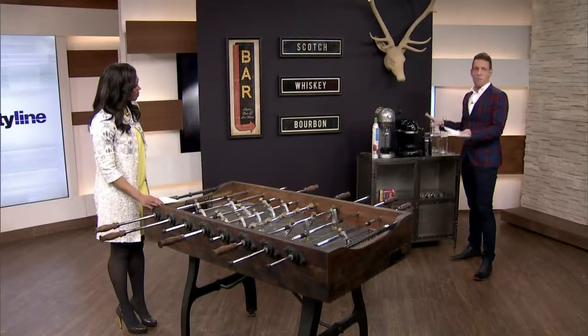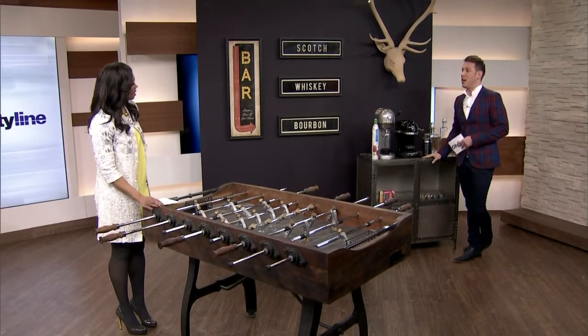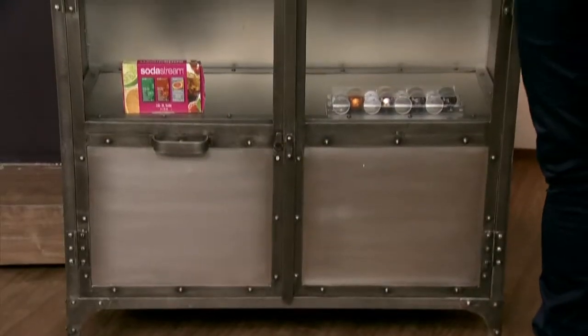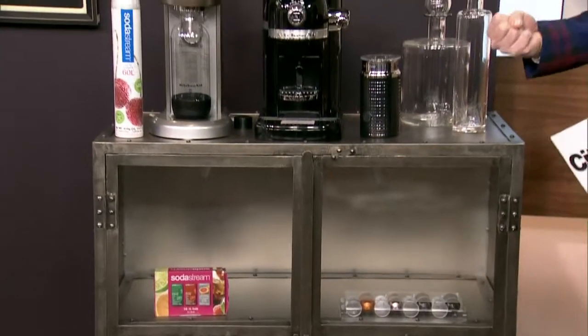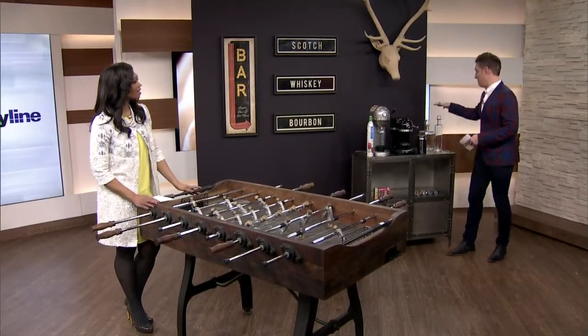Finally, let's talk about the bar itself. I love repurposing cabinets as a bar. If you don't have the space in your house for a full-on bar, using just a cabinet like this is great. And I love this metalwork on here. It's really masculine. It's industrial. Great piece. And we've topped it off with, of course, wine, beer.